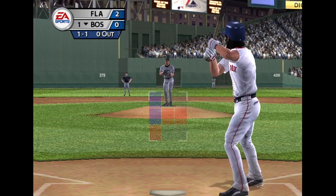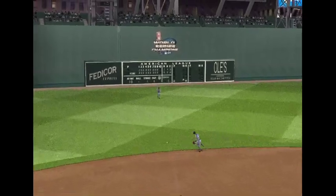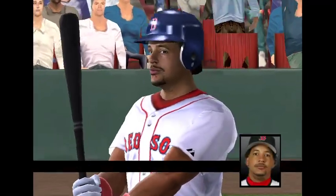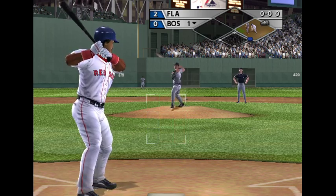For a ball. He hits a line drive the other way. Base hit to lead off the inning. Hit that ball on a line. There's no doubt that was a base hit. Next up, Manny Ramirez.